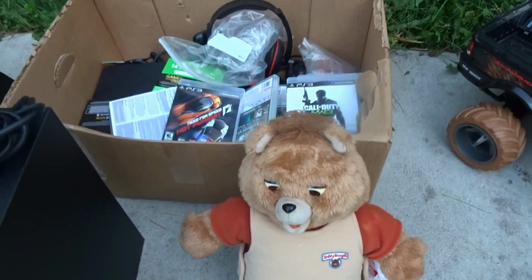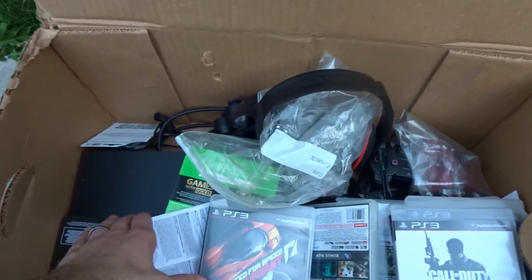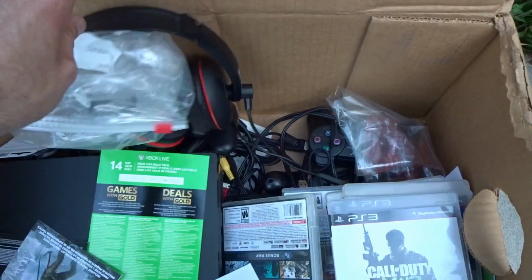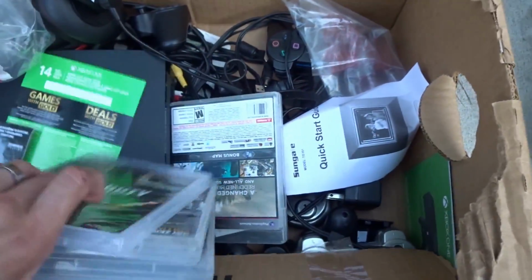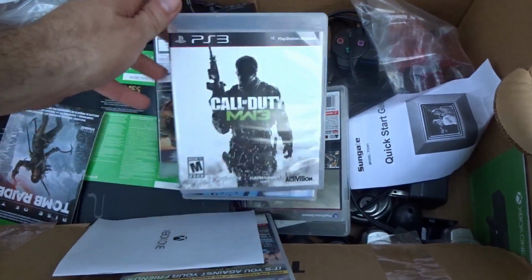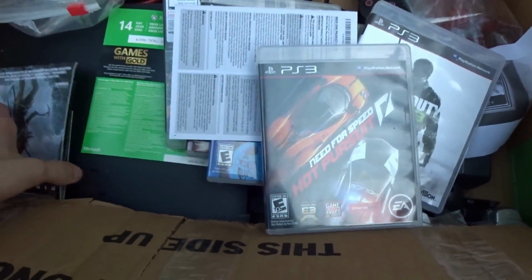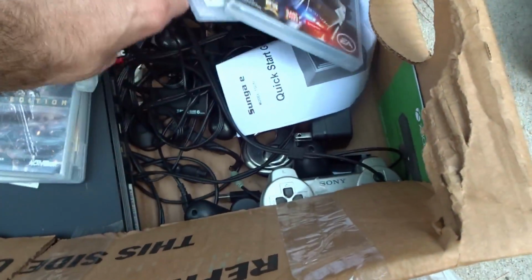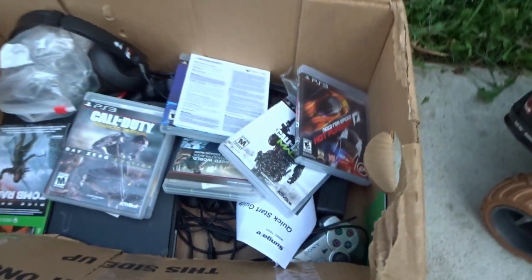So that's pretty cool. At another garage sale, they had a PlayStation 3 with all these controllers. There's a headset, there's a bunch of games, a lot of the Call of Duties, which I've learned are really not worth that much, but then we got Gran Turismo, Need for Speed, some things like that. Lots and lots of controllers and whatnots in there, and they didn't have a price.